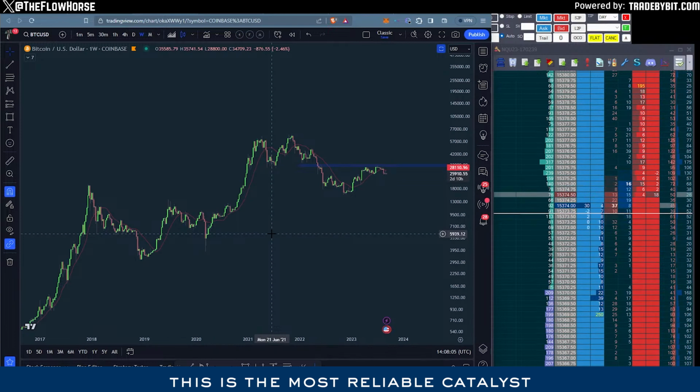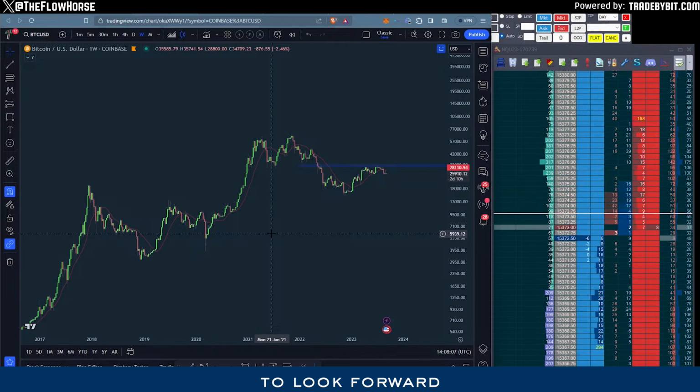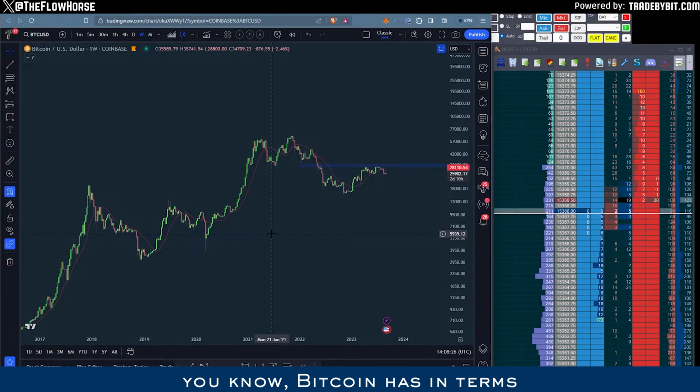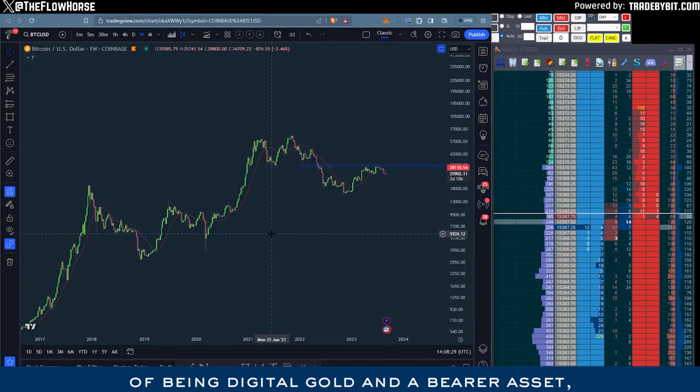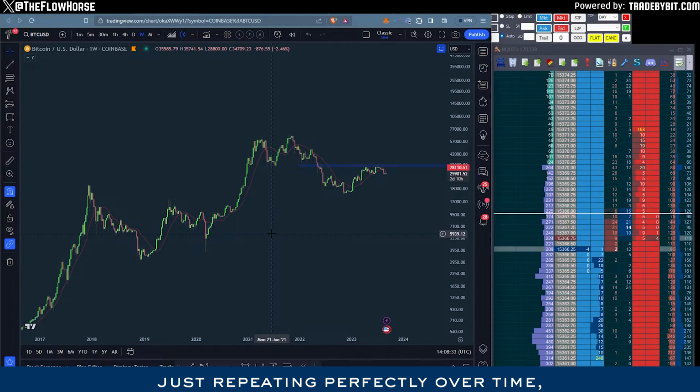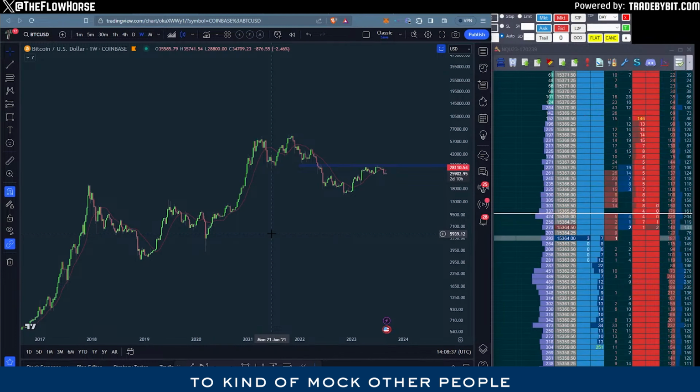But I do think that this is the most reliable catalyst to look forward to. It's going to be really bad if we don't see signs of strength around the time of the halving. Bitcoin has, in terms of being digital gold and a bearer asset, that's great. But in terms of the cycles just repeating perfectly over time, I think that people like to kind of mock other people that say this time is different, but it's a new market, right?